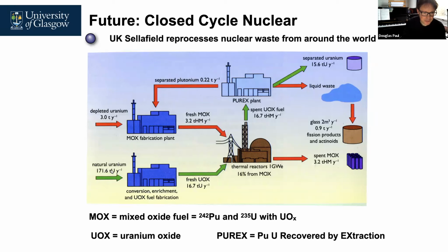So this is the natural uranium that you get from the mining process. That goes into your conversion enrichment plant, and you get unmixed oxide fuel. You then have this process that you take the spent fuel, you separate out the plutonium, and you basically get plutonium and uranium-235 that can be put back in to enrich the fuel that's being used. And this actually further reduces the amount of spent fuel and waste that come out of the process. So the numbers I gave you in the previous slides, in fact, they're less than those numbers because a lot of the heavy elements and new fuel that's generated can be recovered. And this is known as Purex. It's plutonium, uranium recovered by extraction.